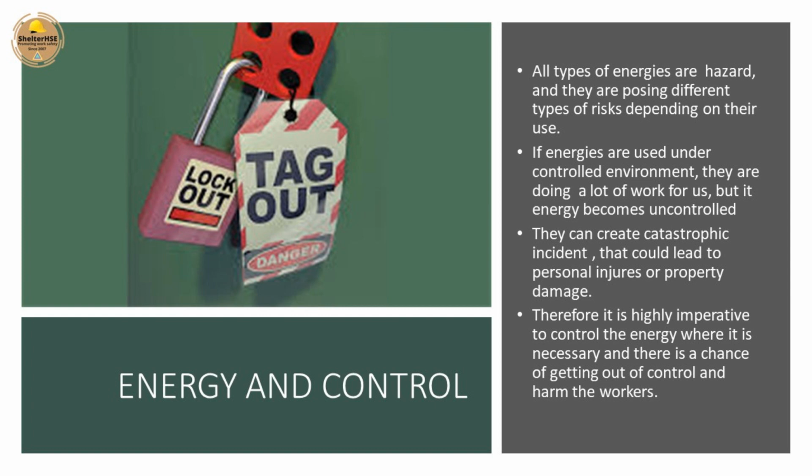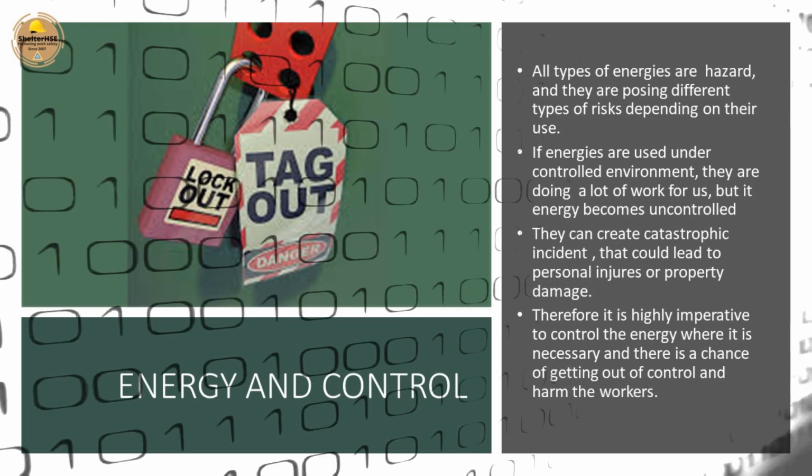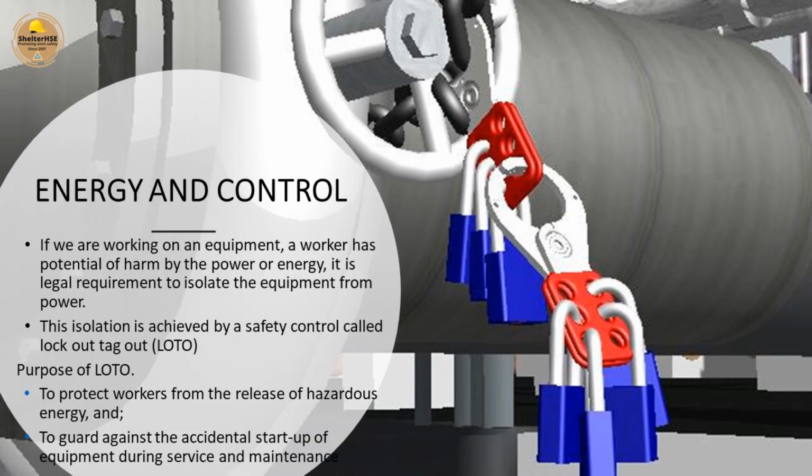Therefore, it is highly imperative to control the energy where it is necessary and there is a chance of it getting out of control and harming the workers. If we are working on equipment where a worker has potential of harm by the power or energy, it is a legal requirement to isolate the equipment from power. This isolation is achieved by a safety control called lockout tagout, LOTO. Purpose of LOTO: to protect workers from the release of hazardous energy, and to guard against the accidental startup of equipment during service and maintenance.